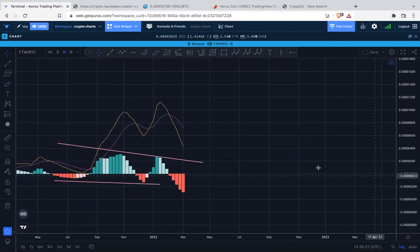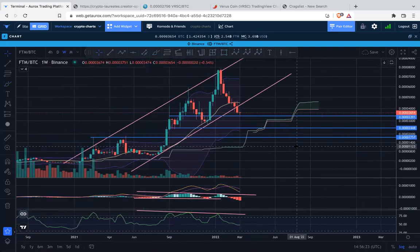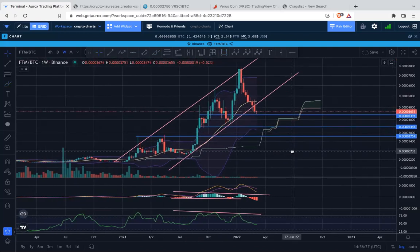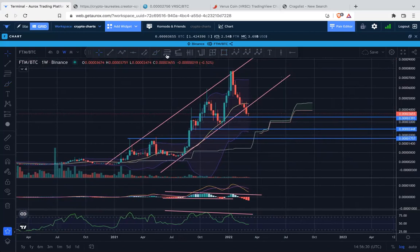yeah, you saw what Cardano did, right? So this thing could keep going into this zone here. In fact, I won't be surprised if it does, but I also won't be surprised if it bounces up first and then comes back into that zone. And then what does it do from here?